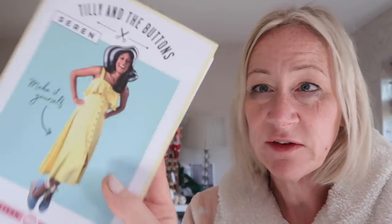I have dug out the Chilli and the Buttons Seren dress pattern, this one here, because I've made this dress twice now and I want to make it again, but I need to retrace the pattern. I've just dug out the pattern pieces and I made the size 5, which is for a body measurement of a 38 inch bust, and mine is now 35, so I need to go between a 3 and a 4 looking at that. I do remember when I made this last year, or the year before actually, that it was a little bit too big around the bust anyway.